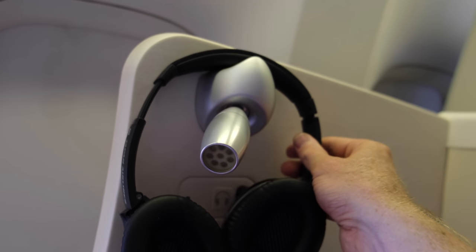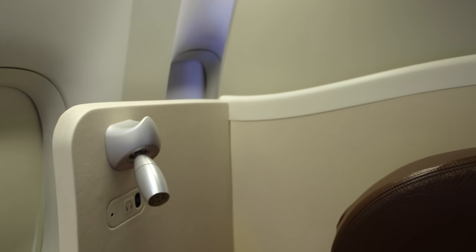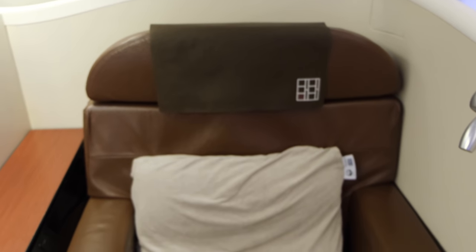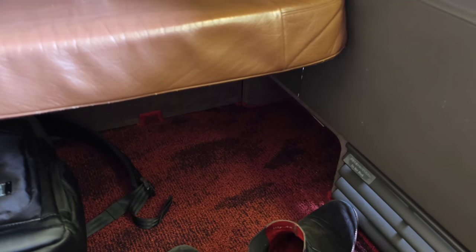Next up is our light. And a very wide and comfortable seat. You can store stuff under this ledge, including this little space for your shoes, although unfortunately there were no overhead air vents, which was unfortunate as I always like a steady stream of air and tend to find aircraft cabins a bit too hot.